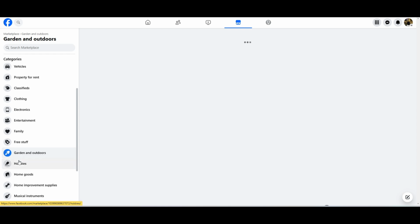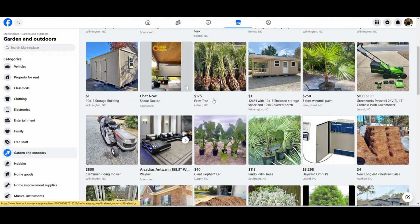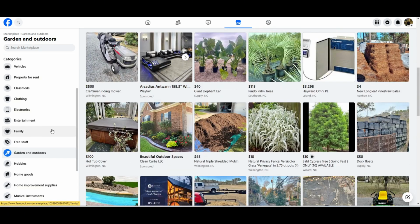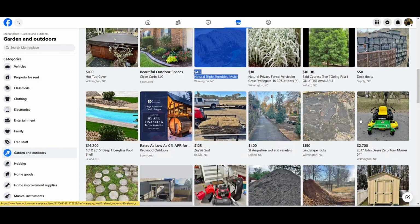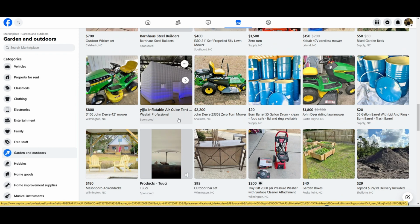Garden and outdoors. Let's see the subcategories here. Oh, look at that. Compost, all this cool stuff like mulch, palm trees. People love this stuff. So if you're selling palm trees and all that garden stuff, you need to have all of your stuff listed here. It's probably where you'll get all your sales, honestly. And this guy's got good targeting here because he's targeting this category, so that's a good ad. A lot of ads aren't really targeted well, but that one is good.